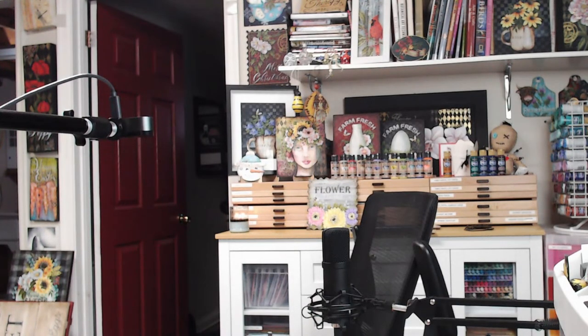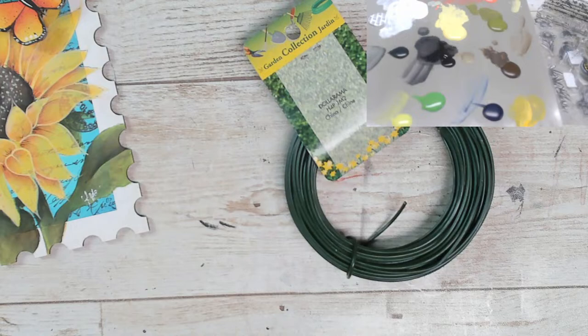Where's my cutters? Cutters are under my dictionary. Don't ask. All right, I'm going to switch camera again. Okie dokie. Oh, look at that. The wire I did want is in with my cutters. Why? I have no idea. Who knew? Okay, my cutters are there.